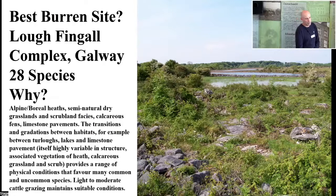If you ask me what the best Burren site is, I would go for the Lough Fingall complex in Galway. It has 28 species. Why is it so good? Well, look at the habitat range there: alpine boreal heaths, semi-natural dry grasslands and scrubland facies, calcareous fens, limestone pavements. The transitions and gradations between the habitats, for example, between the turloughs, the lakes, and the limestone pavement. The limestone pavement itself is really variable in structure, and in its associated vegetation of heath, calcareous grassland and scrub. And that provides a range of physical conditions that favour many common and uncommon species.